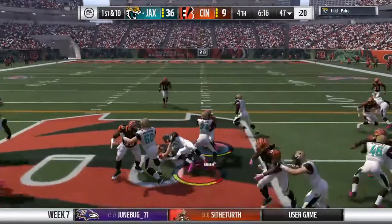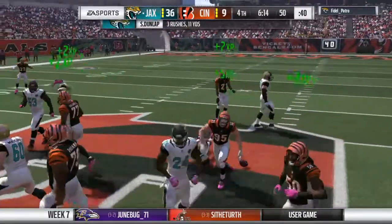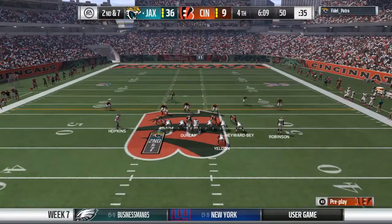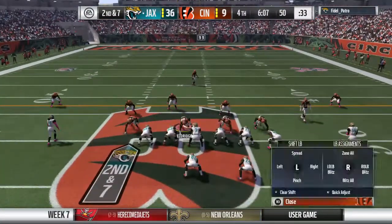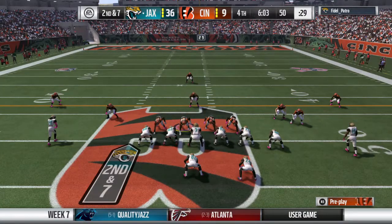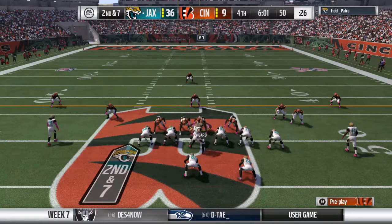Now a carry here for their fullback. And they'll stop him right on the midfield stripe. 3 yards on the pickup there, and it'll be 2nd down. They're going to hurry back to the line now. A good solid gain there on 1st down, but the defense has to be happy they didn't let it pop for anything bigger.